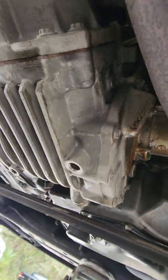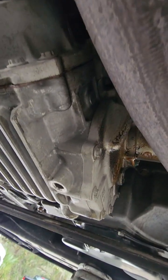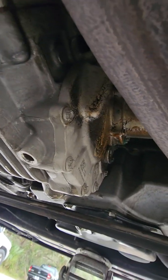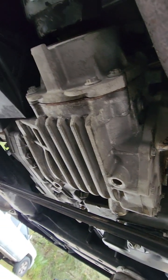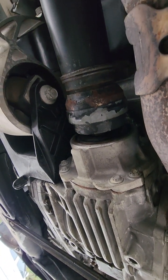Let's see, I'll get it right below it so you can hear it. These can be changed. They're not exactly the easiest to change, but they can be changed. It has to come off the backside here where the slip yoke is.